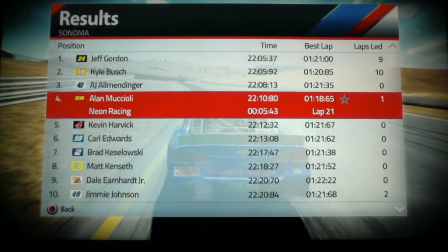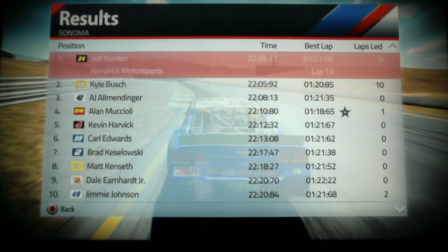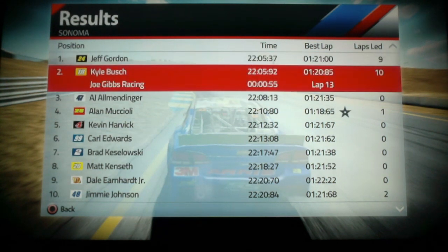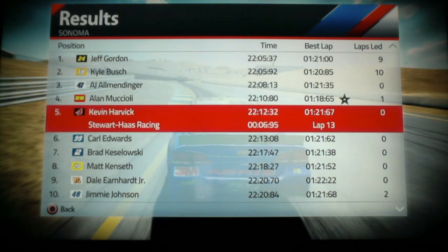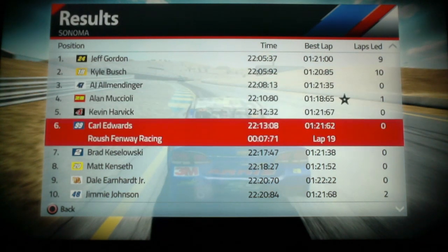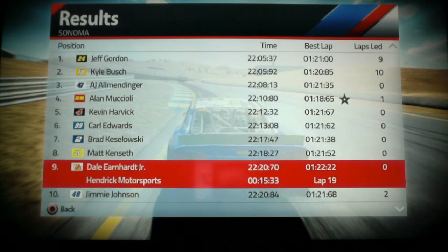Alright, so congrats to Jeff Gordon for winning, leading the final 9 laps, as Kyle Busch led the most at 10. AJ Allmendinger finished 3rd. So here it is. Jeff Gordon wins. Kyle Busch 2nd. 3rd, AJ Allmendinger. I'm 4th, Harvick 5th, 6th place going to Carl Edwards, Brad Keselowski 7th, Matt Kenseth 8th, 9th, Dale Earnhardt Jr.